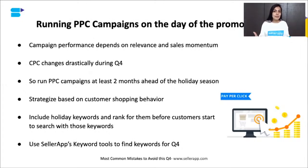And also the CPC changes a lot during Q4, so you need to test the waters well ahead and prepare yourself for the increased CPC, or at least changes in CPC, and you need to have the right strategies in place to make the best of it.